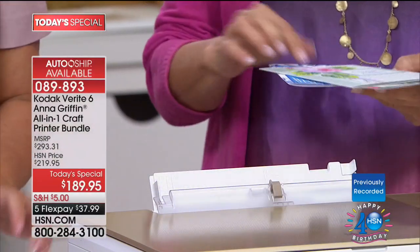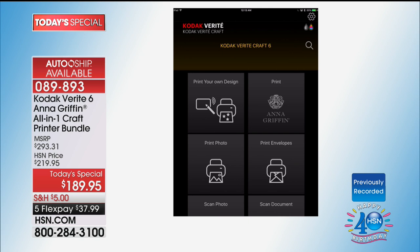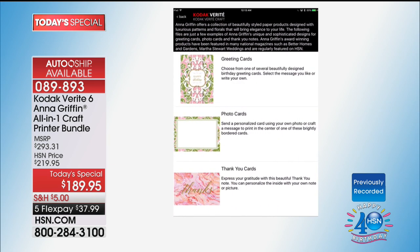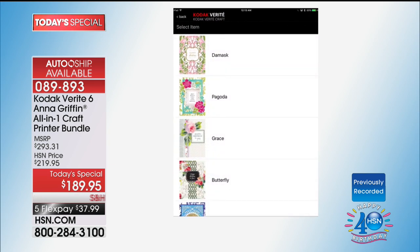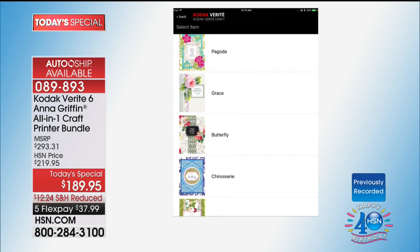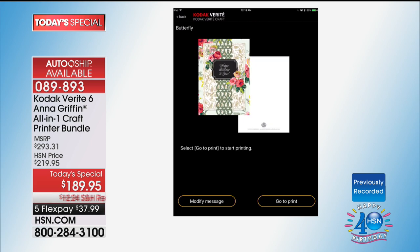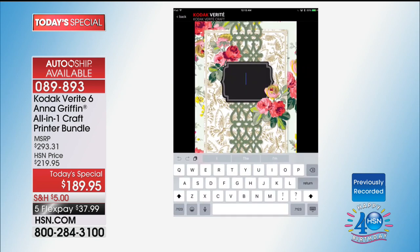Watch this. Everybody, you can see my tablet screen, right? Everybody in the world, oh yay. So this is the tablet app. You see it says print Anna Griffin. You pick a greeting card. I'm going to take that card that you just had, Suzanne, and show everybody how I typeset you. The template comes up and you say modify the message, and then I can type anything right here. What should I type?